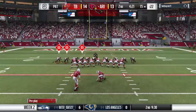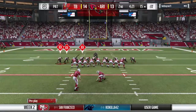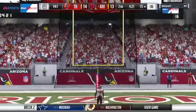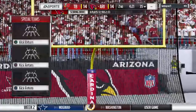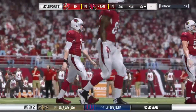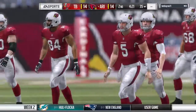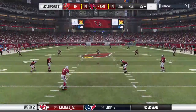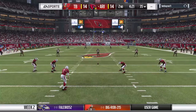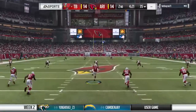Catanzaro now for the extra point. And we've got a good one brewing. We're all knotted up at 14. So a tie ball game here as the kick's away.